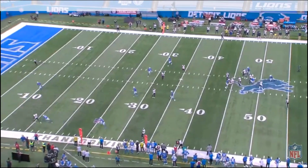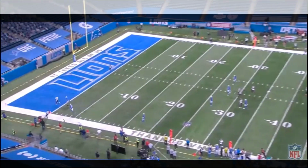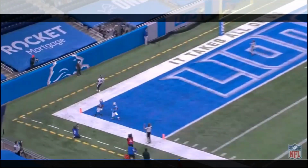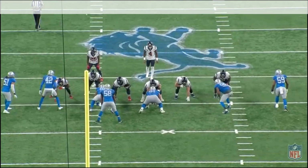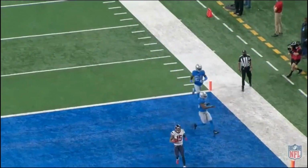Safety making a beeline for that corner. Look at that. That's about 6 yards of separation. Touchdown. That was too easy. Let's see it from this side. Yeah, it's just pitch and catch. Touchdown. Will Fuller.